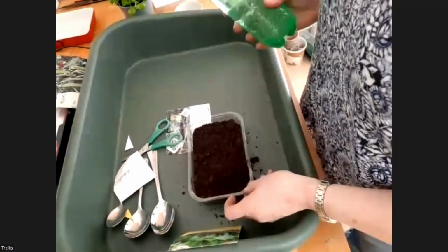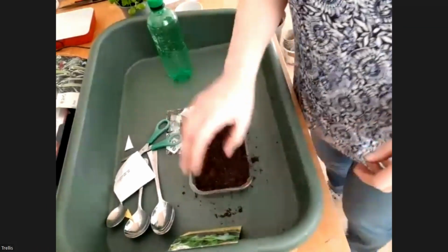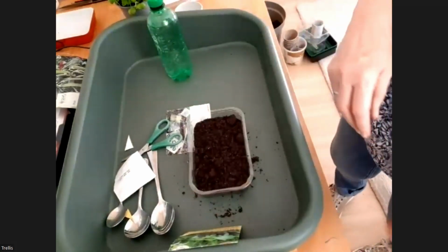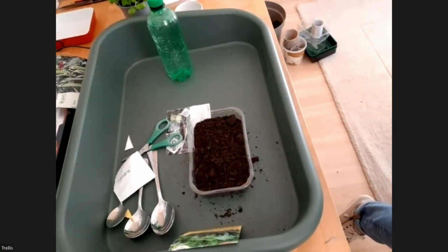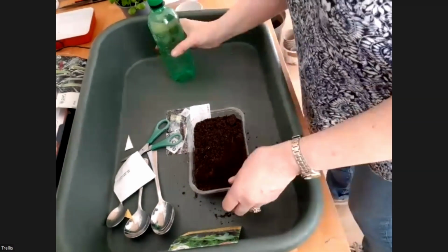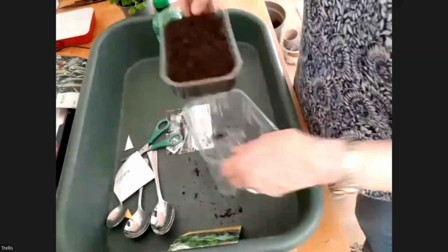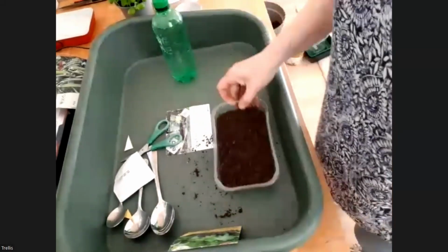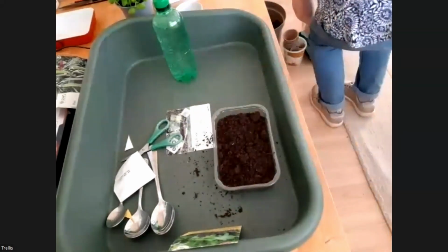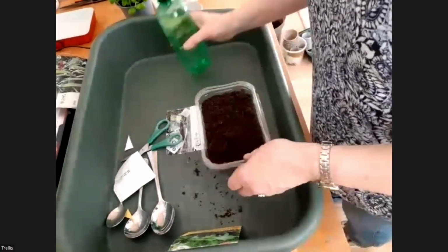Then you want to give it a water. I did mention that this has got holes in the bottom, so just beware. You want to keep your tray dry. You have to find your tray that doesn't have holes in it. Sorry. This one. Pop it in there, I'm not going to get any leaks.